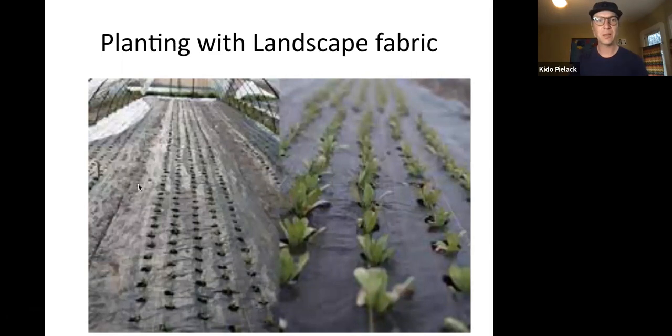But let's talk about this landscape fabric, because this is not a pixelated image, but I think you guys will get the idea. This has become a more common tool, especially on larger scale farms, to help keep moisture in, to help keep weed pressure down, and make crops easily managed. We're doing this with strawberries at the KGD farm, and we're experimenting with doing tomatoes and a few other things.